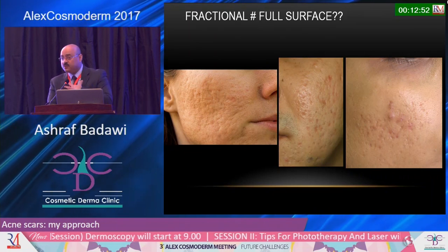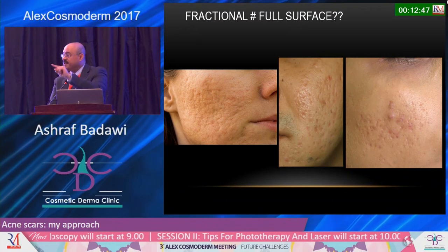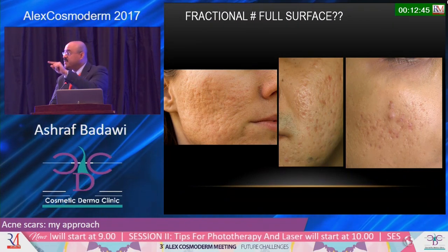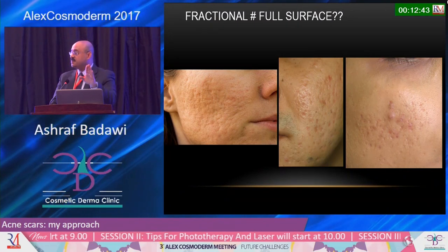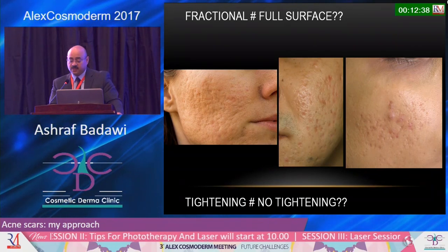But from my point of view, it is really very important, number one, to determine whether the fractional laser or the microneedling will work, or we need something which will cover the full surface of the skin because the pathology is more extensive. So this is something which we'll decide according to the situation.